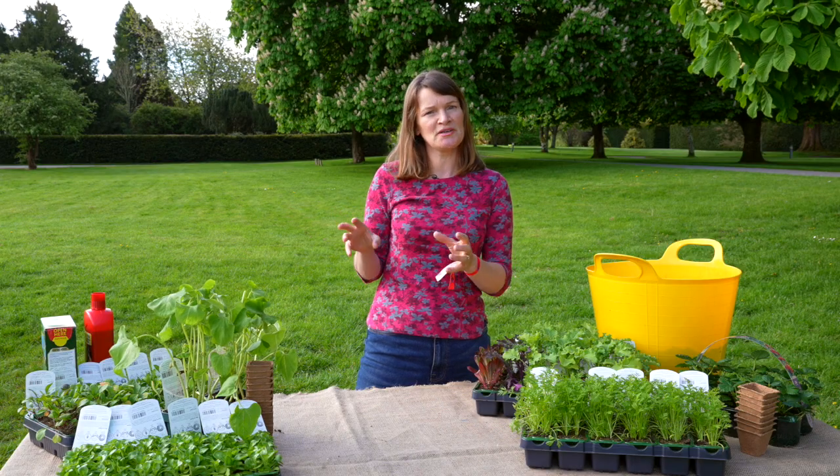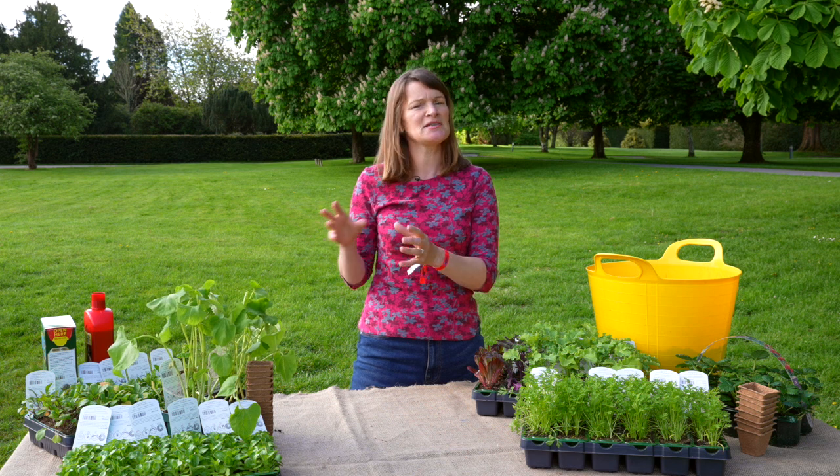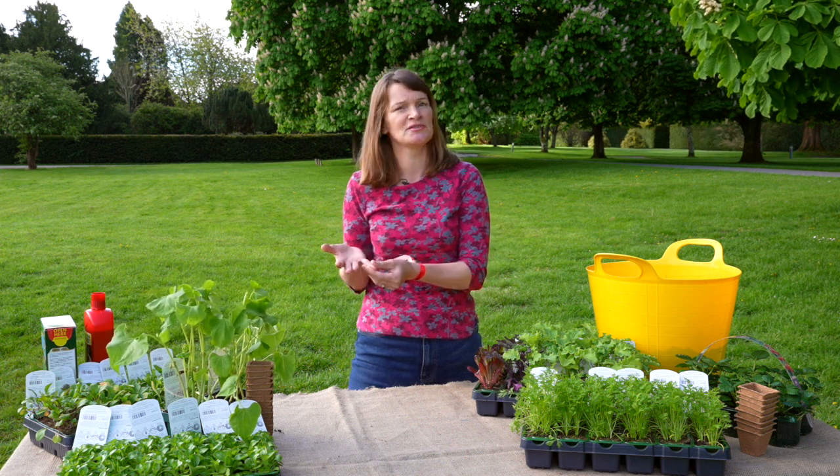Also think about the price. Some crops actually are quite inexpensive in the shops and they take up space, things like main crop potatoes and main crop onions. Do you really want to be growing these when instead you could be having fresh broad beans, lovely fresh peas and sweet succulent strawberries?